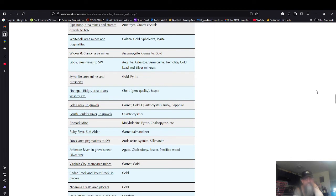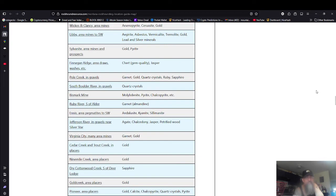At the Wickes and Clancy area mines, you've got that relative of arsenic again, arsenopyrite, cerussite, and gold. In the Libby area mines, you've got aragonite, asbestos, vermiculite. You've got tremolite, gold, lead, silver minerals. A lot of interesting collectibles there. In the Sylvanite area and prospects, you've got gold and pyrite.